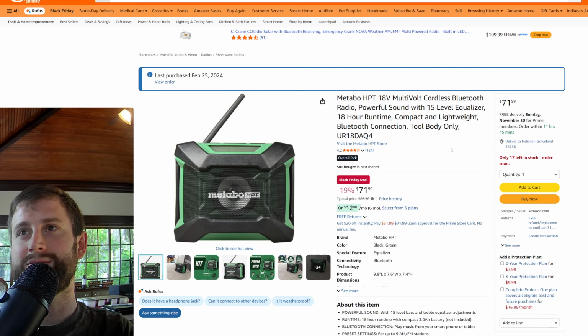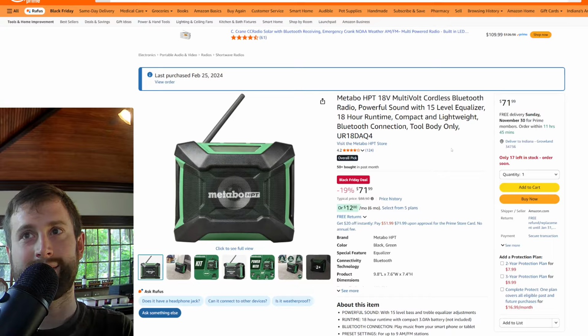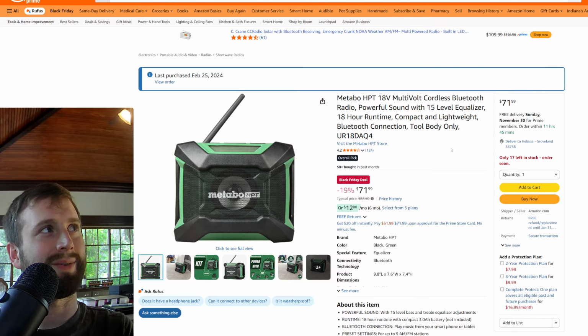All right, let's move on to Metabo HPT. I've got this one actually. I think it's in my bathroom for just kind of tunes, and this thing does not seem to care about humidity or water or anything. It's a great radio that can really take a beating. It comes down to about $70. I did order this back in February of last year, and it's overall been a fantastic unit.